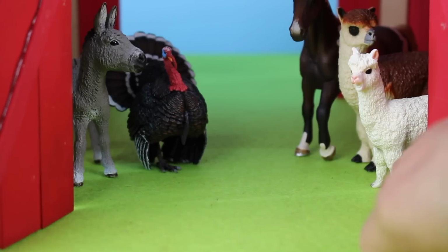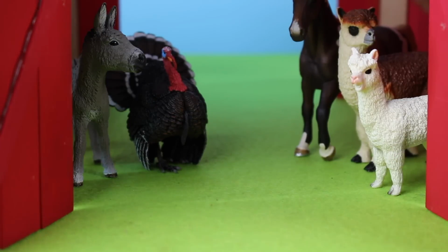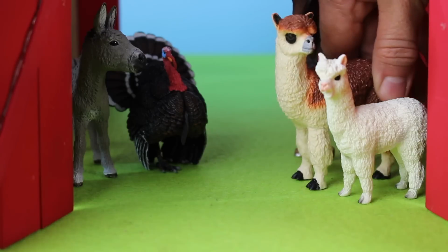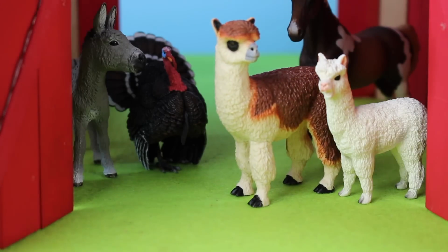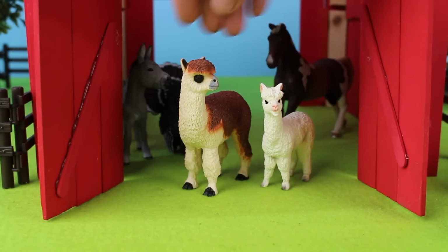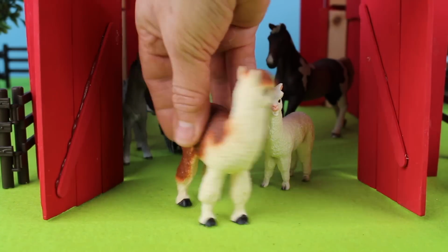Oh, look, peeking around the corner, it's a white alpaca. Alpaca's fleece is very soft. We can make clothing out of their fleece. Here come the alpaca. They're going to join the other animals.